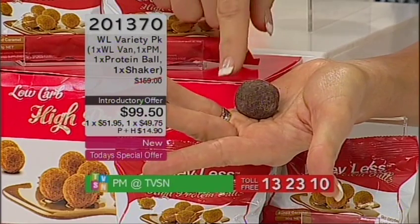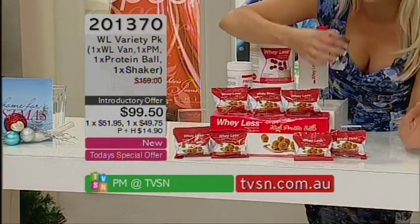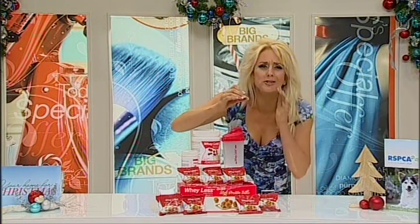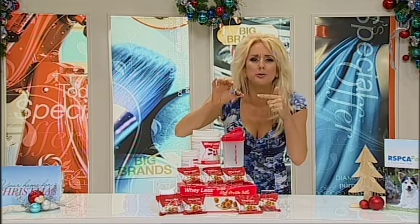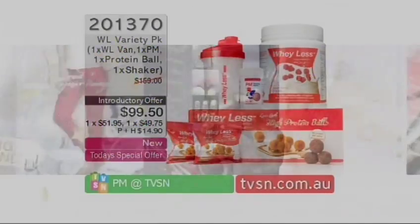Now, when they say salty caramel, they're not overwhelmingly salty. I'm going to bite one because I want you to see the inside. And they taste fabulous. It's a treat. A lot of the snack time treats out there have lots of sugar and all the rest of it. These are the best for you. $99.50, 201370. It's today's special offer.